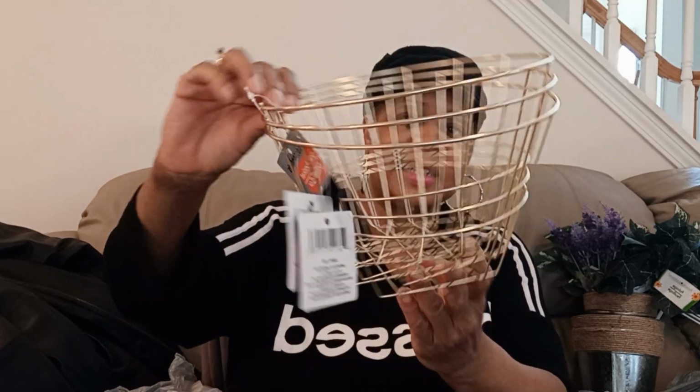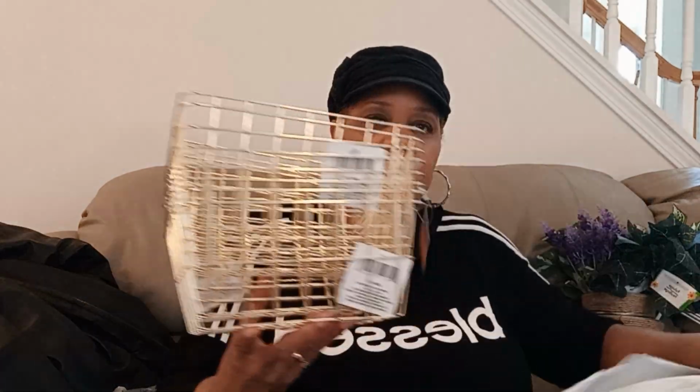Okay, so what I hate is that if they get those white ones in the stores, it's going to be $1.25, but that's okay because I like them. And then the last thing I got were these wire baskets. They're cute. I got 6 of these wire baskets, and then I got a set. They're a little bigger than this. They're flatter. So that's everything.